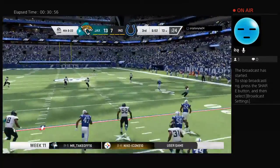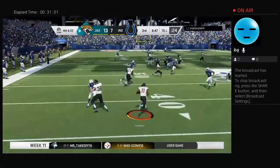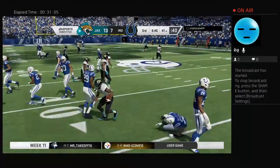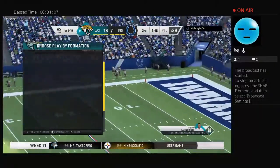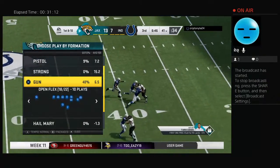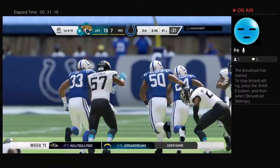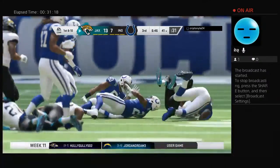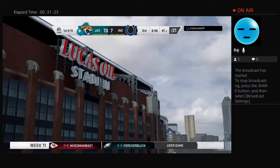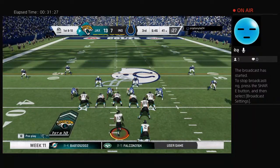First kick, 47. This one looks good as well. Fielded at about the 28. 12 yards on the return that time. And the Jaguars go on offense, 1st down and 10. Jaguars come to the line to start their next drive. They have the lead here.